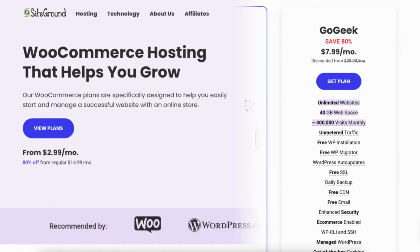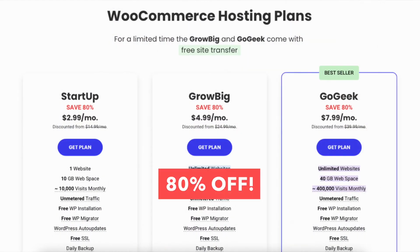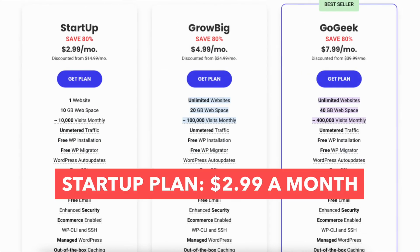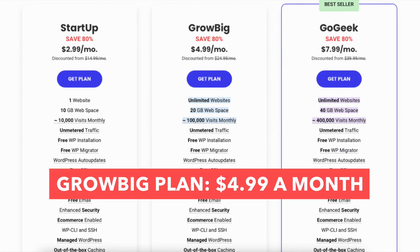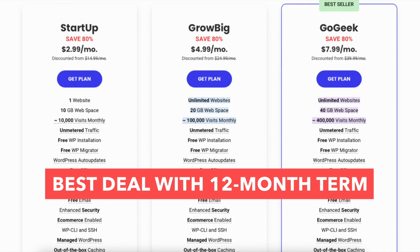Next, let's go over the SiteGround WooCommerce hosting plans. You'll get 80% off each of these plans, just like the shared hosting and managed WordPress hosting plans, along with the same price being offered. The Startup at $2.99 a month, the GrowBig at $4.99 a month, and the GoGeek plan at $7.99 a month. You'll get the best deal just like the other 2 plans with the 12-month term.